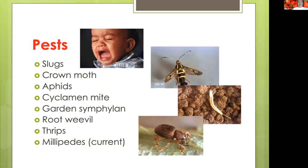Pests. And that's me crying up at the top because of the pests. Slugs, crown moth, aphids, cyclamen mite, garden root, thrips, millipedes.